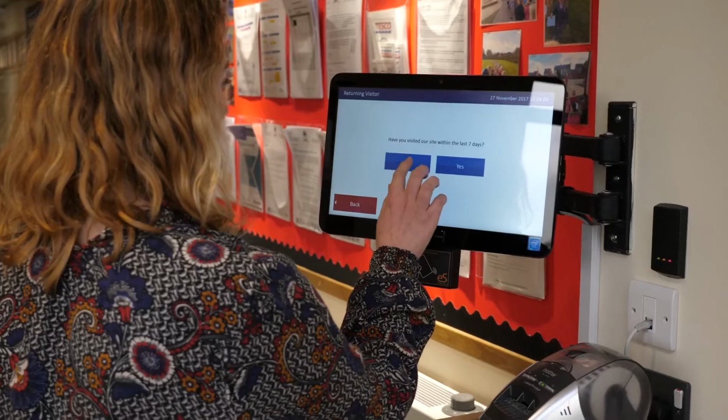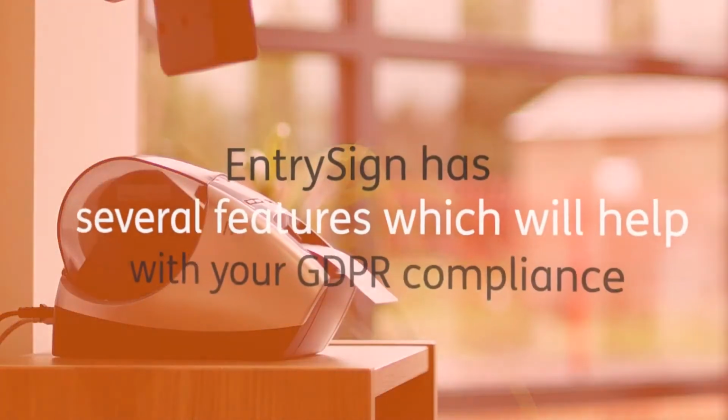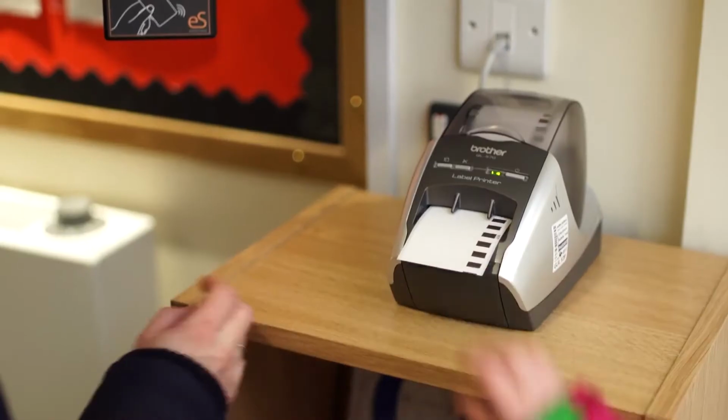It's much neater for starters because there's no bits of paper lying around, no lanyards lying around. It feels very professional. It feels that people come in, they speak to the office, they can sign in themselves, so it's also quite empowering that they're in charge of that, particularly when children sign in. They can sign themselves in, report to the office and straight down to class.